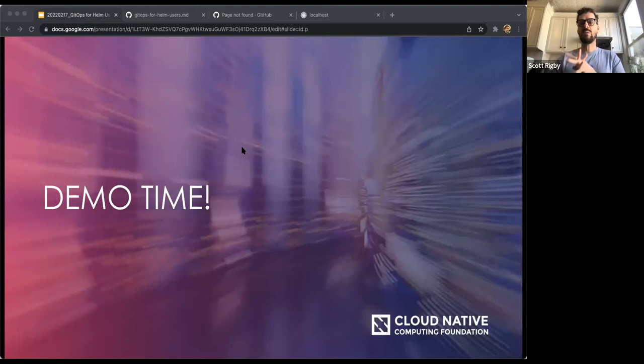So, all right, it's demo time, and I am now going to stop sharing the slides and instead share a gist that I made and a terminal, and we'll go through this really quickly so that you can see how easy it is to move from Helm releases managed with the CLI to managed with GitOps.